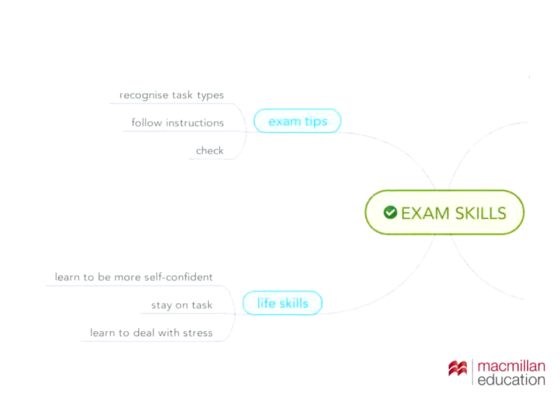What I would like to do today, though, is focus on two other areas. And that's the area of life skills and exam tips.